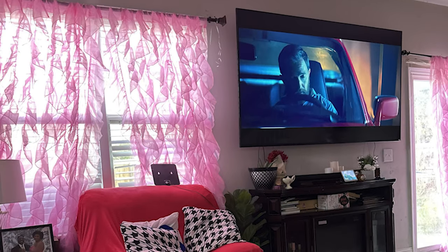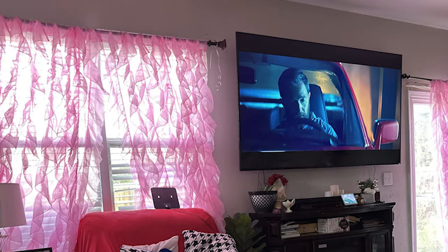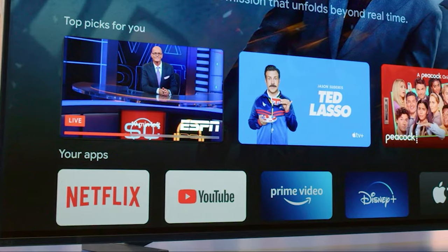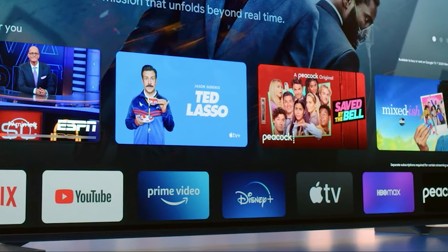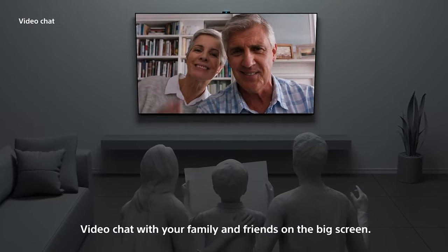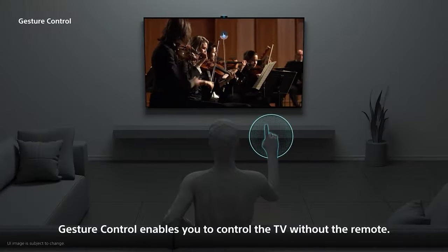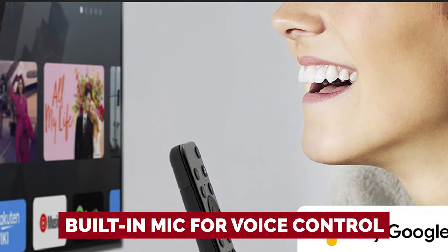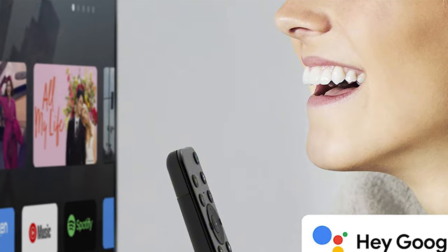Let's start with the good stuff. The X80K boasts the same Google TV interface that everyone loves, giving you access to tons of apps to keep you entertained. And if you're feeling fancy, you can use Sony's proprietary TV webcam for video calls or to show off your hands-free gestures. Plus, the redesigned remote comes with a built-in mic for voice control, so you can boss your TV around with ease.